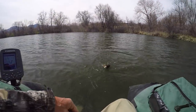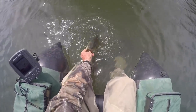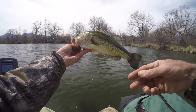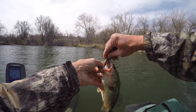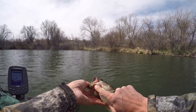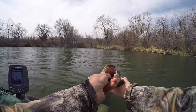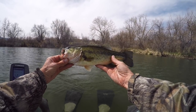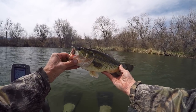Hope we got to see that on sonar. Okay, come here, little fella. All right, pretty thing. And you've been caught. You've been caught, buddy. Right there. Little tiny mouth on you. Look at that little tiny mouth and 14 inch body. 14 and a little better.